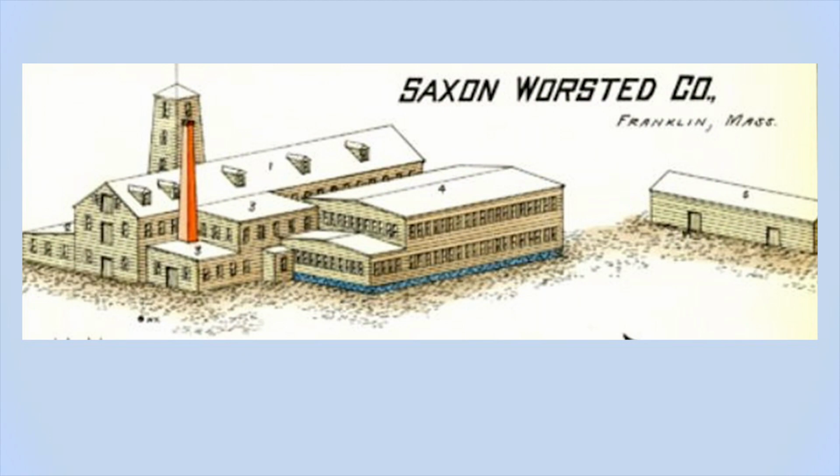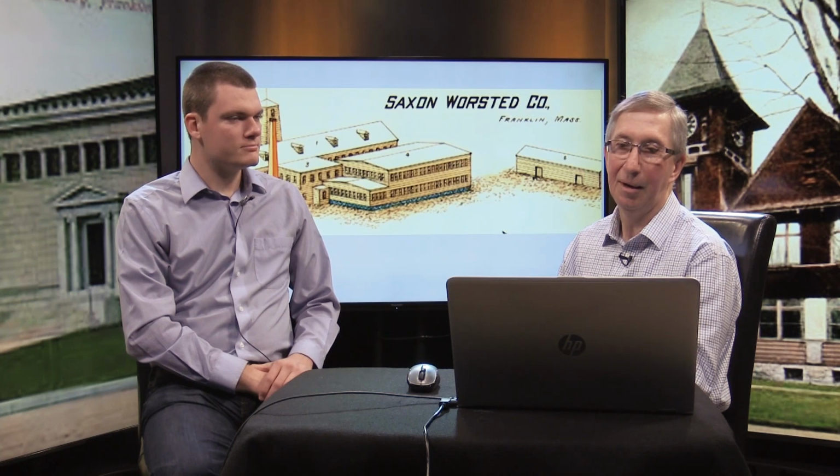But oh wow. Okay. And then this is the Saxon Worsted Company. This is located down at the foot of today's Worsted Street. So I think it's interesting to note that you have Saxon Street and you have Worsted Street. I think it's pretty safe to assume that the naming of those streets was after this factory, because they were close by.